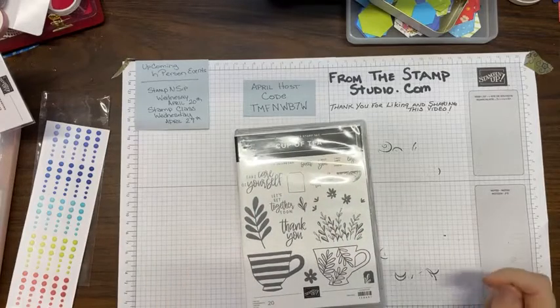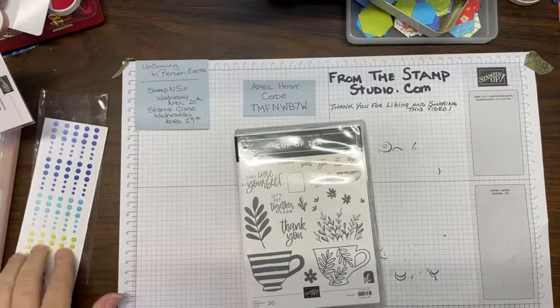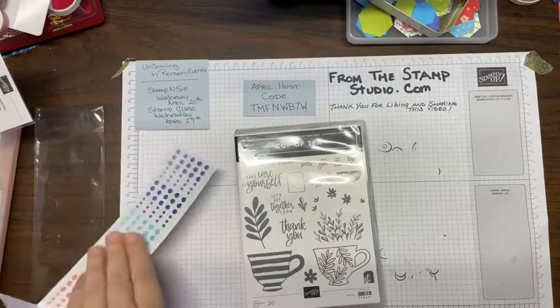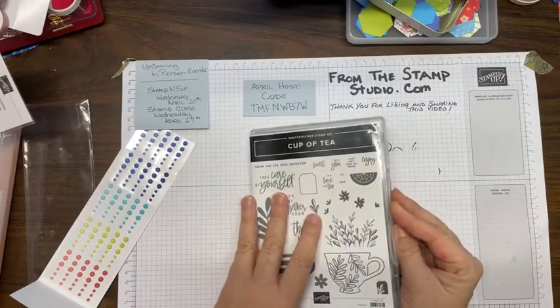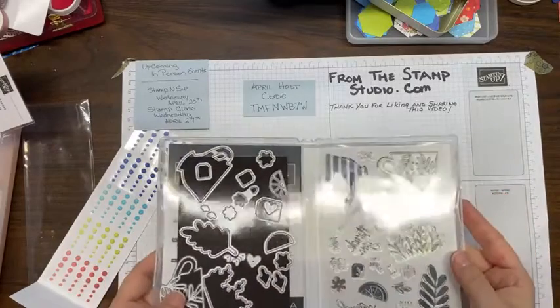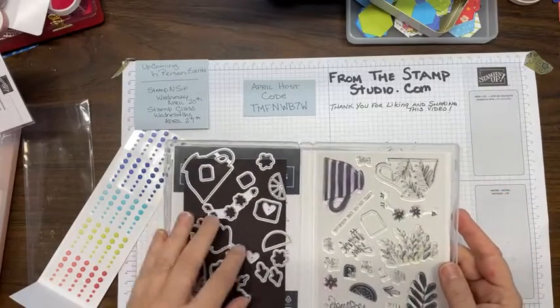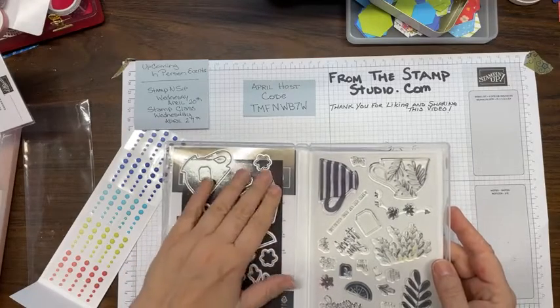And Stampin' Up! came out with a suite. So this is a suite, which means you don't have to buy it as a suite, but it means there's paper that coordinates, and there's also something else, usually. I think it was the dots. You don't get a break, so you can feel free to buy them separately. What you do get a break on is the bundle. So the bundle has the dies and the stamps, and that gets you 10% off. So I usually always buy things as a bundle because every little bit helps.